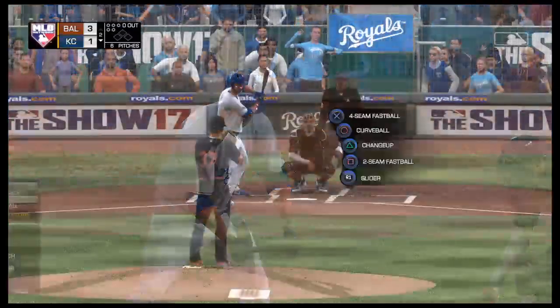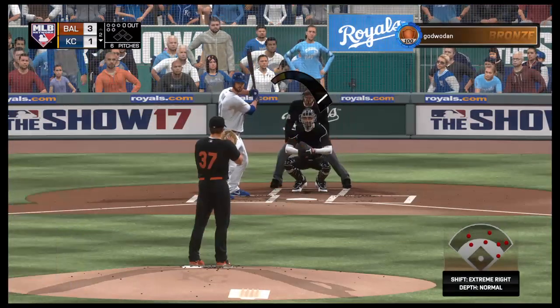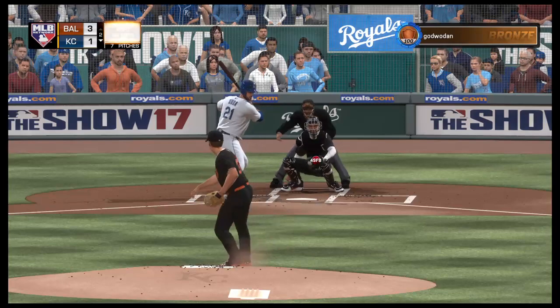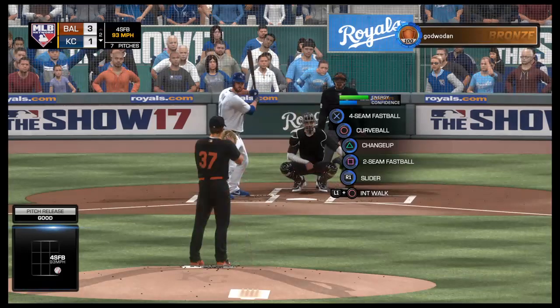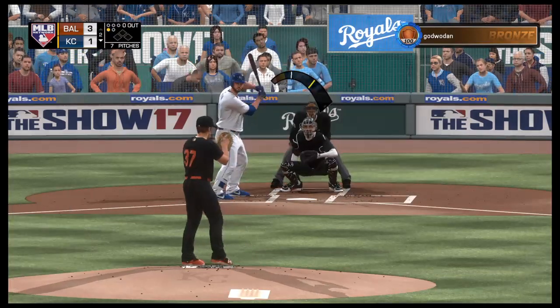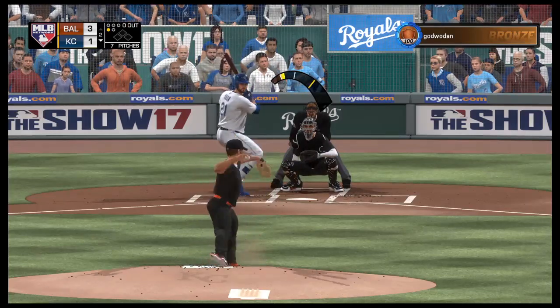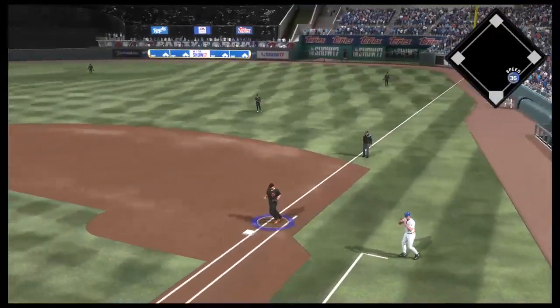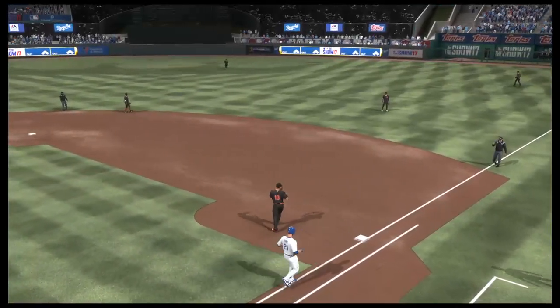Here's Lucas Duda now. He'll start us out here in the home half of the second. Designated hitter, Lucas. And a fastball's in there for strike one. The windup and the 0-1. A shot down the first baseline. And he'll take it to the bag himself for the out.